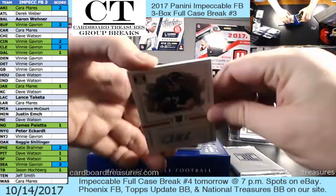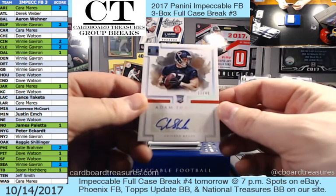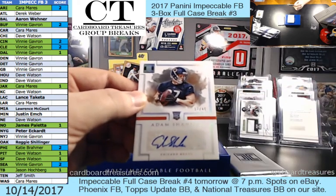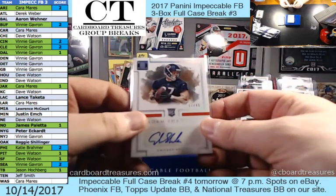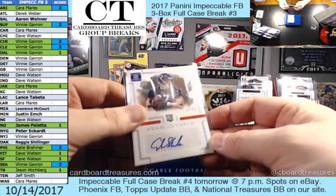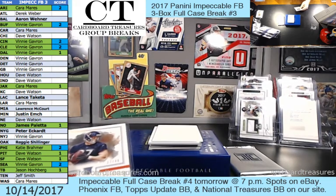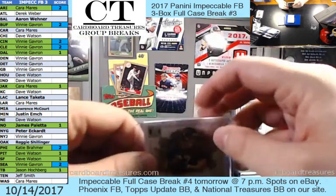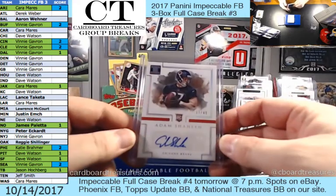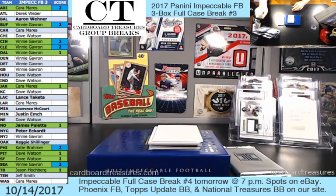And going to the Bears, Adam Shaheen, rookie auto, 17 of 49. There you go, Chicago. We'll grab some more top loaders here. All right, there you go, Chicago. That's Dave Watson.